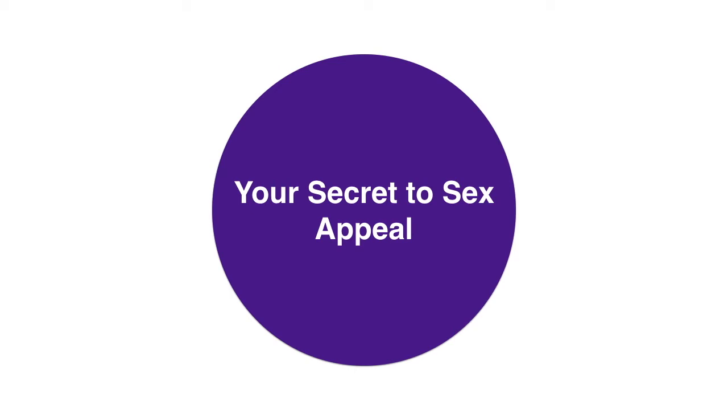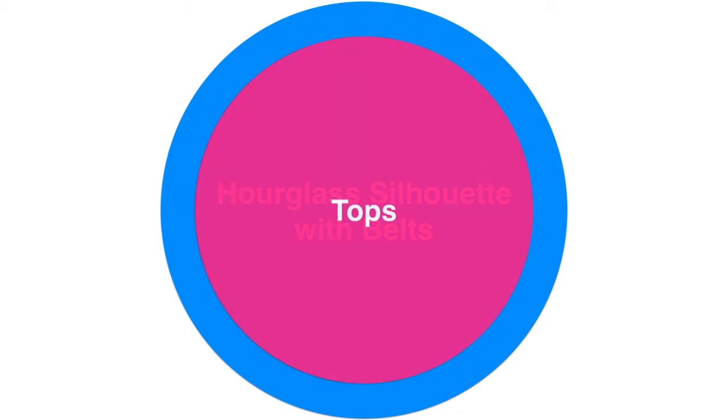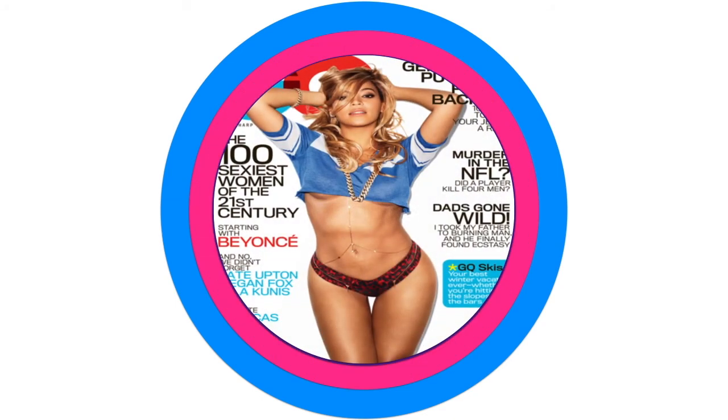So there you have it. I gave you your 3 secrets to create some sex appeal. So it was the hourglass silhouette with belts. It was in the top choices. Remember, you may have to venture into other areas of the store, expand what you would normally consider. And then in your fabric choices, remember I talked about using mesh, using lace, using sheer materials that have a hint of skin to help create that added sex appeal. And there is one additional way to get that extra sex appeal. Hire Beyonce's personal trainer. That's the last and final way that you can create some added sex appeal.